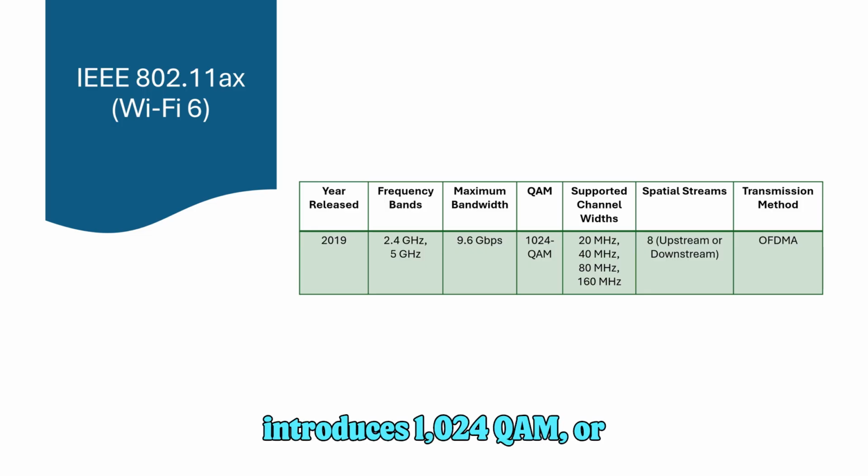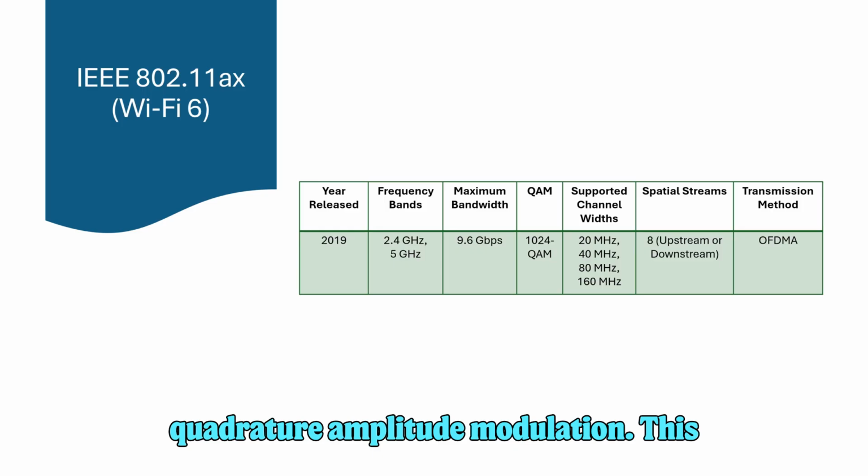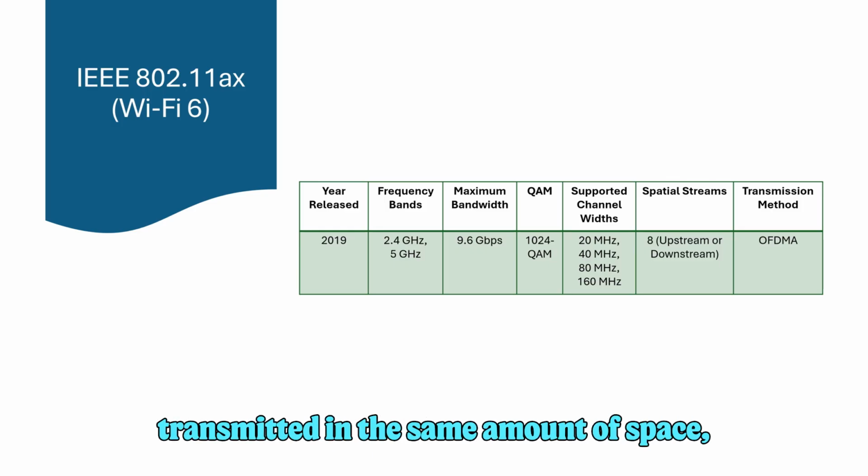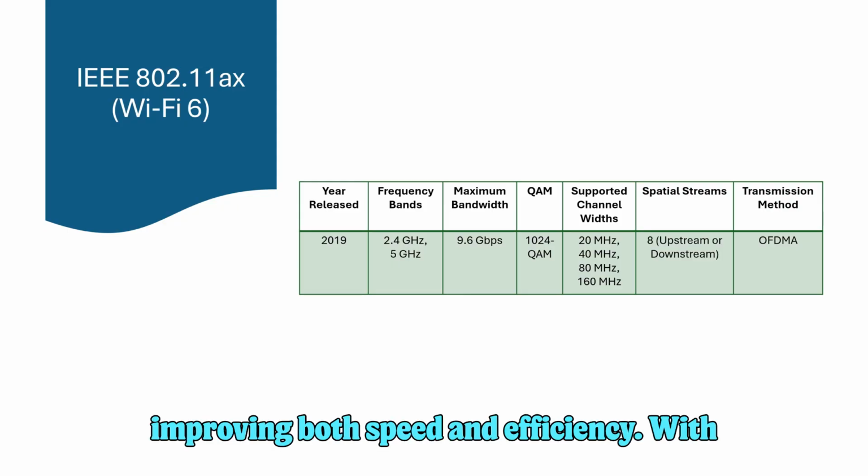Wi-Fi 6 also introduces 1024 QAM, or quadrature amplitude modulation. This technology allows more data to be transmitted in the same amount of space, improving both speed and efficiency.